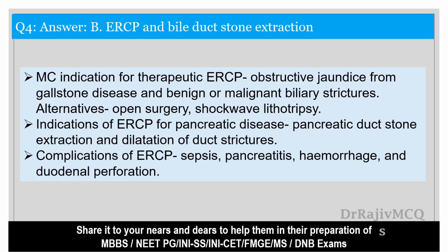remove stone fragments. ERCP is also used for pancreatic disease and the assessment of sphincter of Oddi dysfunction. Indications include pancreatic stone extraction and the dilatation of pancreatic duct strictures. At less equipped centers, open surgery and bile duct stone extraction may be carried out. Complications of ERCP are sepsis, pancreatitis, hemorrhage, and duodenal perforation.